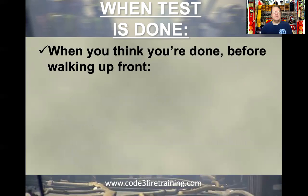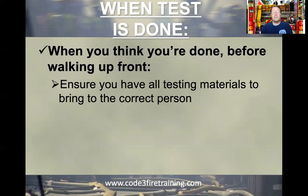When you think you're done, before walking up front to check out, make sure you have all the testing materials to bring up to the correct person, because usually they'll issue a test booklet, a Scantron, maybe two number 2 pencils, maybe a piece of scratch paper to write notes on. Make sure you have all that stuff together, and make sure you bring it to the correct person.